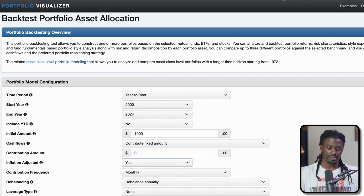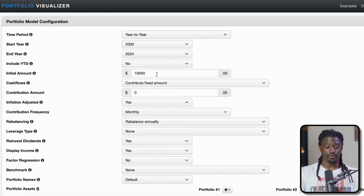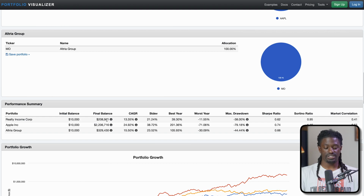So let's take a quick look. Let's say we had $10,000, right? There we go, from 2000 to 2024, a one-time investment of $10,000. We're going to reinvest our dividends into ticker symbol O, which is the monthly paying dividend real estate REIT, Apple, and MO, right? So this is us investing a one-time payment back in 2000, $10,000, into these 3 different companies. We're going to hit analyze portfolio. And there it goes, with just a one-time investment, $200,000, $2.2 million. Of course, we all know Apple was going to go crazy, and $300,000.